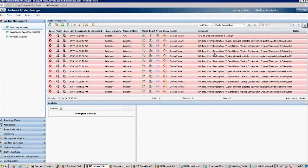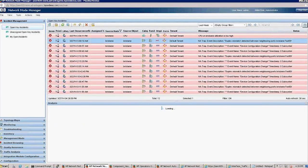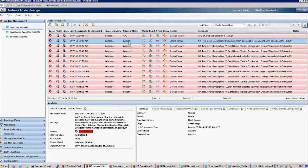So one of the events that I would like to present over here is this particular event on the Brisbane switch, which says that this is a trap sent out from network automation, or NA, and the event is saying the device configuration has changed. And later on, this event is followed by another event on the same switch, which says duplex mismatch is detected between the neighboring ports, which is FastEthernet 1/0 and this particular host, which is in Perth on 1/1. So the information we are getting from here is pretty simple.